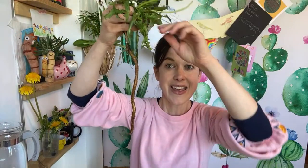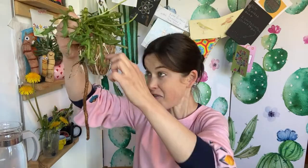Look at that. This is the longest one I can find, and it can get 4.5 meters long. 4.5 meters long! Imagine that! It's much, much higher than your ceiling, probably, if you're living in a semi like me. It's called a taproot because it's tapping into the soil.